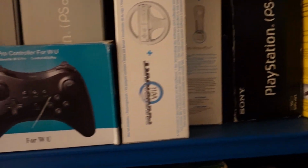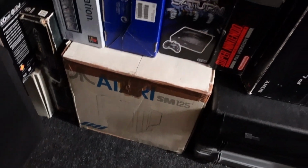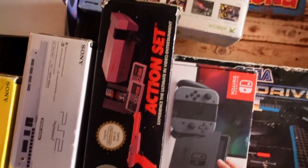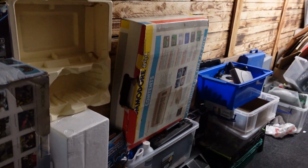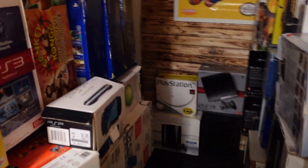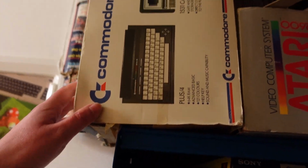N64, Mega Drive, PS2 Slim. What's through there? Oh, that's the toilet. Okay. What's this? Atari ST. Atari monitor there. NES Super Set. NES Action Set. Couple of Commodore 64s. I think I'm going to have a rummage. I haven't spotted a Commodore 16 yet. The box for that's a bit battered.